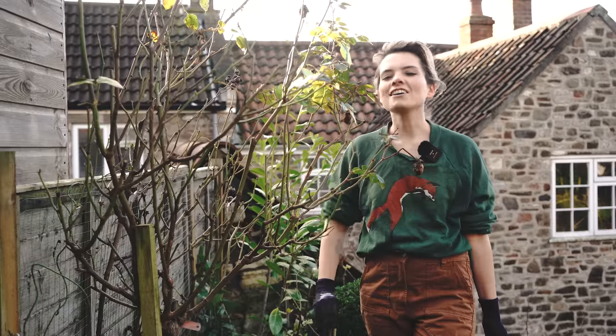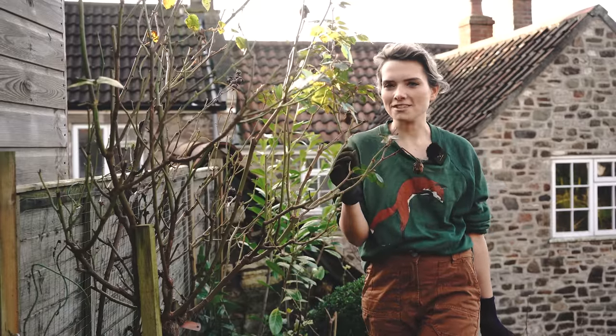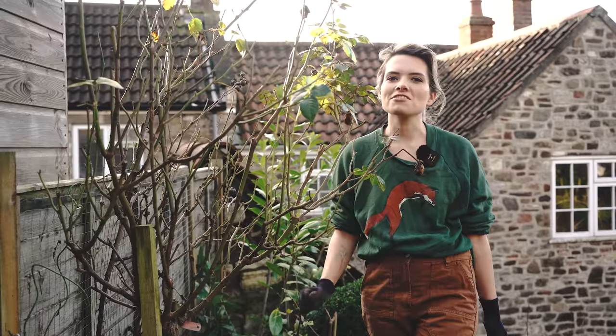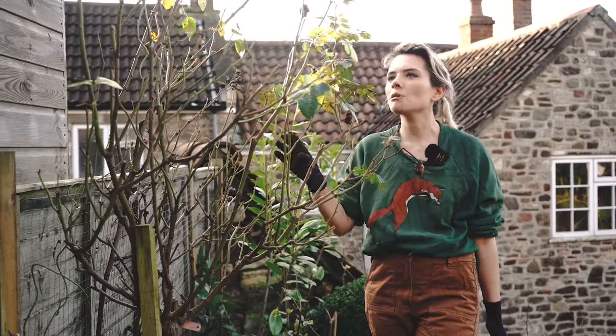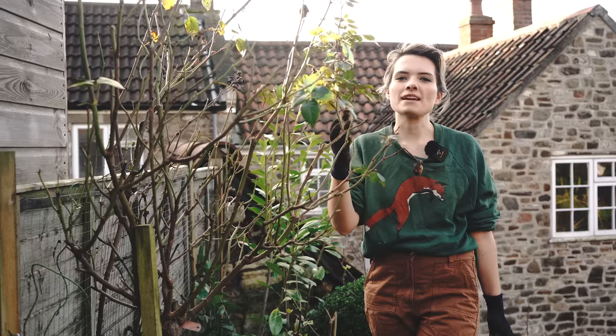So now we've had a look around the garden, it's time to get on with some jobs, and the first thing I need to do is prune my roses. I really enjoy pruning my roses because it gives me a time to think about how I want them to look next year, what shape I want them to be in, and it's just something that makes me feel excited.